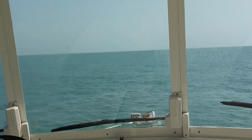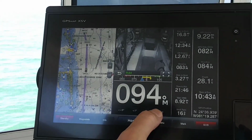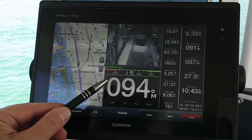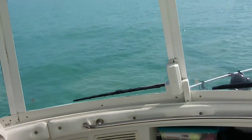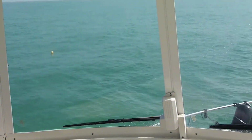So what I'm going to do is elect to come to the right, and this is going to disengage the autopilot and now put it in heading hold. It took us off of our track, and we got a speed source alert there. That's kind of normal. But there we're in heading hold, and there's our crab pots. I came 10 degrees to the starboard and missed those crab pots.